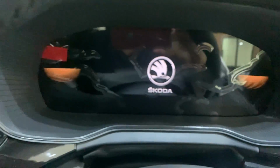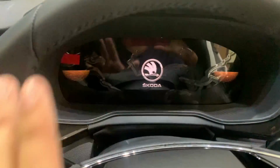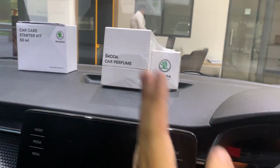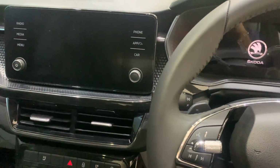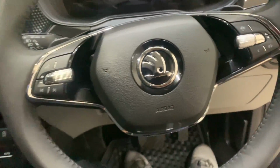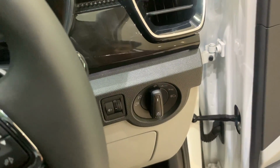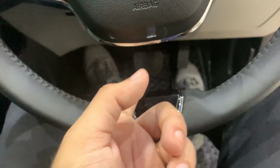I believe you're aware about the digital display layout of this car, and I don't have to elaborate on it. All right. So you have some accessories over here: car care, starter kit, Skoda perfume. This is the car on display in the service center that I'm in right now, and that's about it. More or less everything is the same. This is your headlight switch on, switch off, and fog light switch on, switch off function. Your headlight leveler. This is the DSG, I believe.